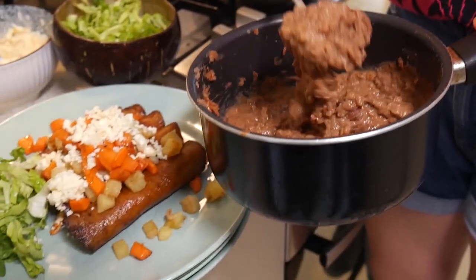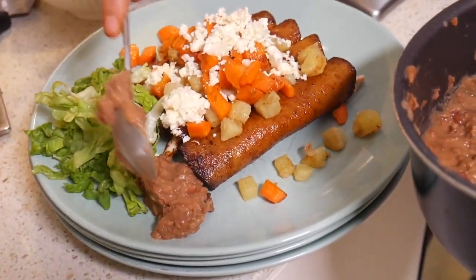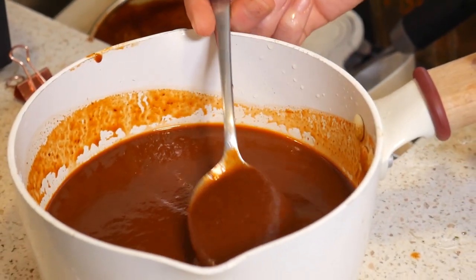This dish is usually not prepared at home. You usually go out and buy it. It's a bit street food. And yeah, that with beans, and hopefully it's gonna be good. So enchiladas is like... with chili. With chili. Oh, okay. That's the meaning.